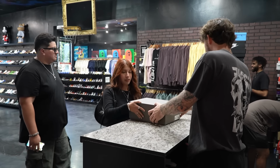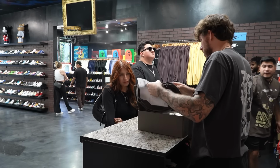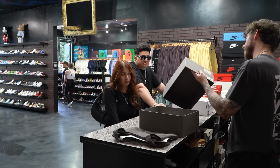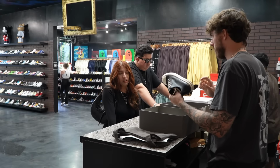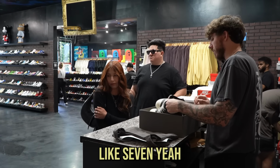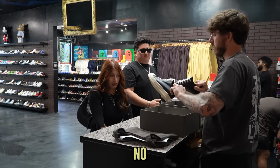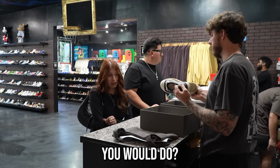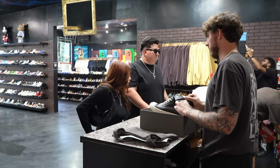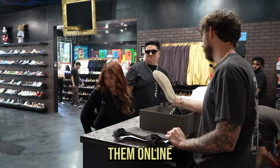What's up? Nice. That's crazy. See if you guys would be interested. They are used. Used? Is this Sarah's size? It is my girlfriend's size. How much are you looking for on them? I'm not too sure, honestly, because they're used. I paid like $700 for them. Would you do like $150? What's the lowest you would do, just so I know? Probably something closer to three. Closer to three? Yeah, because I listed them online locally.